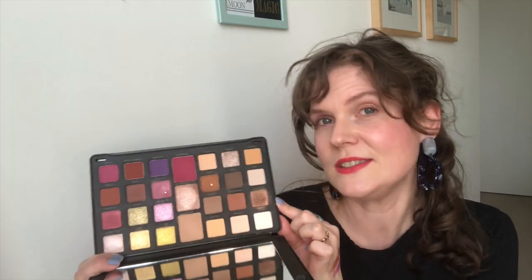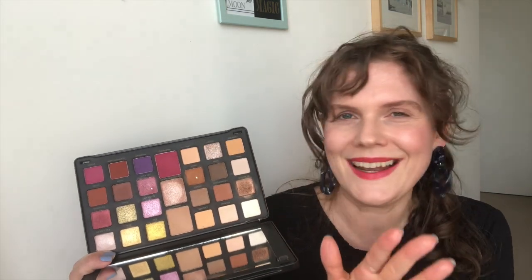I'm confident this is going to be a rollout, a pan hit next time. Here it is swatched. It's super nice and foiled and buttery. I love applying it. It works really well. It's a really nice formula. I do enjoy this one.